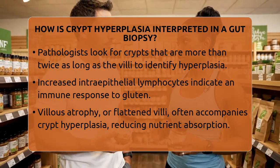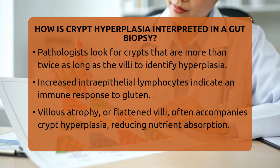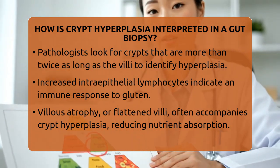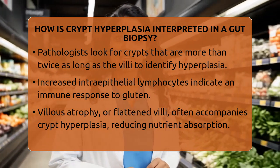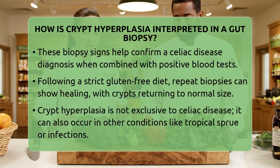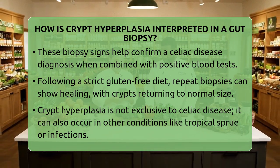Along with this, they check for increased intraepithelial lymphocytes, which are white blood cells within the lining of the intestine. These cells increase as part of the immune response to gluten. The presence of villus atrophy, or flattened villi, often accompanies crypt hyperplasia, showing that the surface area for nutrient absorption has been damaged. Understanding these signs helps doctors confirm a diagnosis of celiac disease.